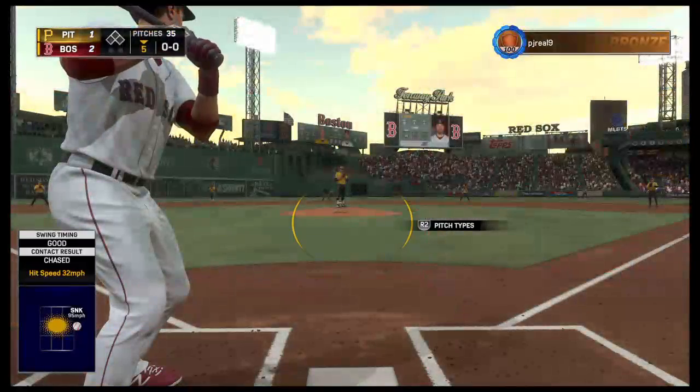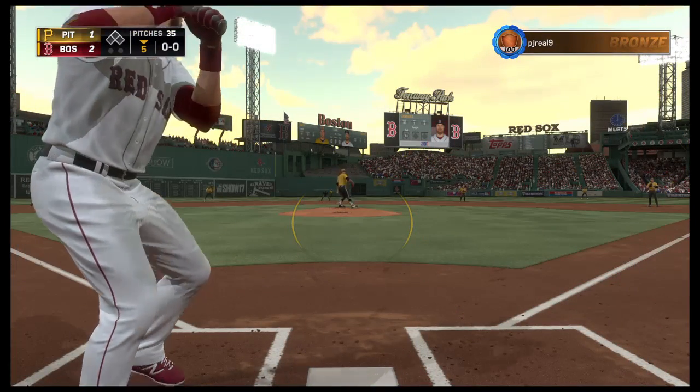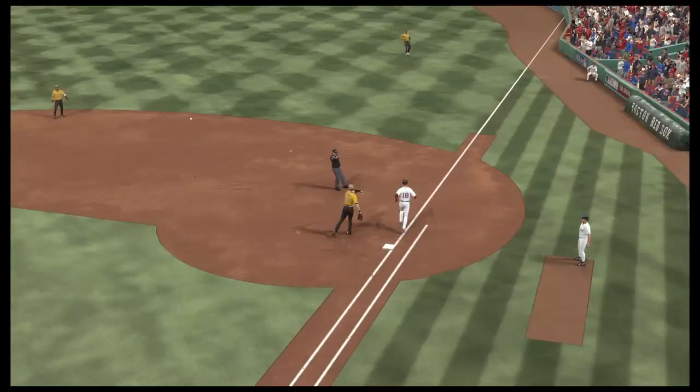Here's Ben Zobrist now, 0 for 1 for him in this one. Red Sox second baseman, Ben Zobrist. Line drive, snagged on a short hop, and he sets down one away.